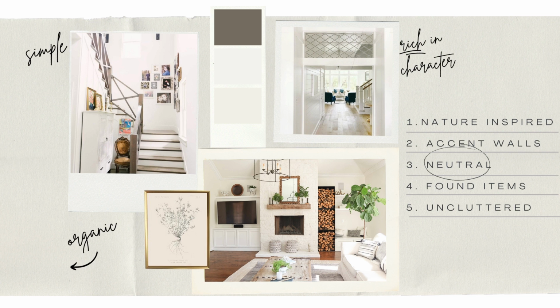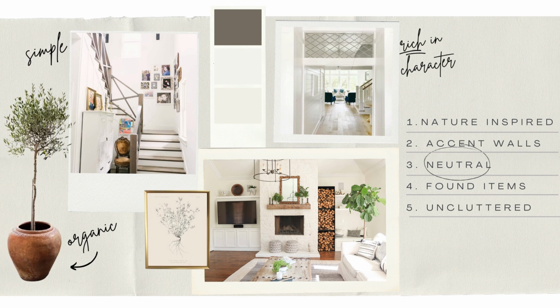So, let's recap our 5 total. Materials from nature. My favorite. Yep. Accent walls. Neutrals, found objects, antiques, vintage, and simple and uncluttered. These things, whatever our design is themed, I believe these items will never go out of style. And that is why Farmhouse will never be dead. That's right. I agree. So that's why we're called Farmhouse Living. And we will always be called Farmhouse Living. Yep. And we'll never go out of style.